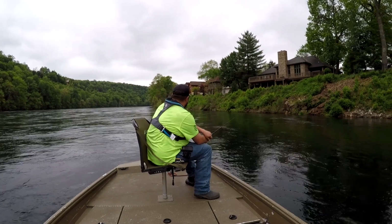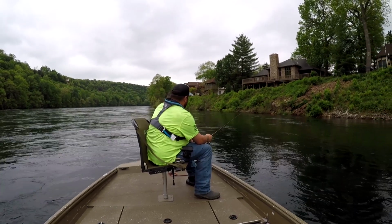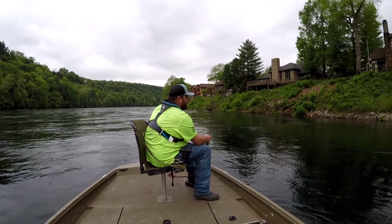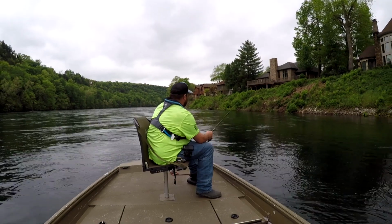The wind has started pushing me downstream a little bit, so I'm using the trolling motor to slow the boat down, get that rig bouncing the right way.